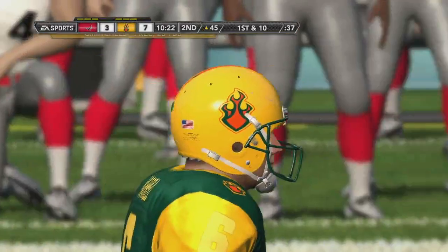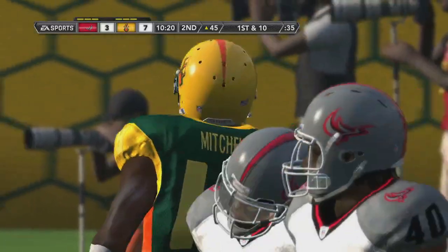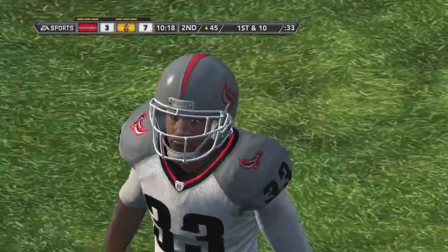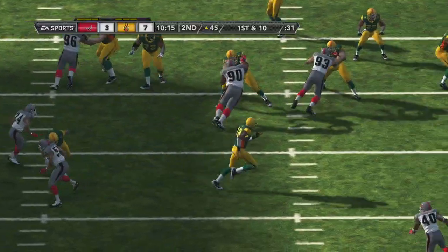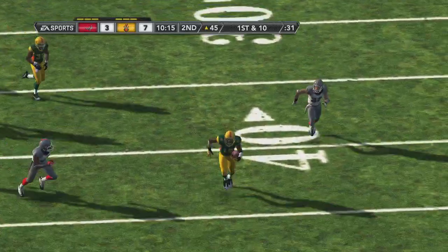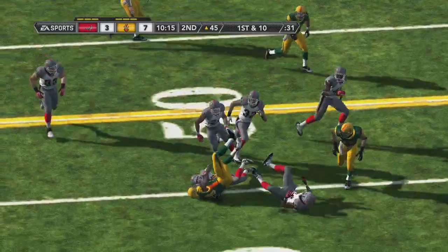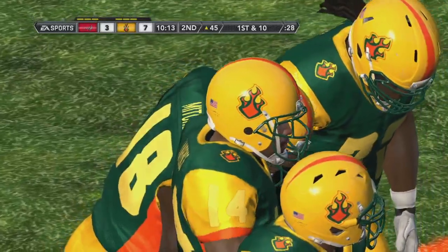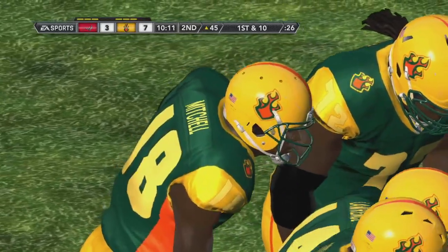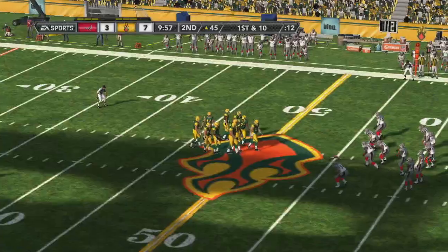Patience for a wide receiver is just so key. He's able to manipulate that defense, set them up one play, come back with the exact same look, and break off of it the next. Beautifully run. They line up at the 45.